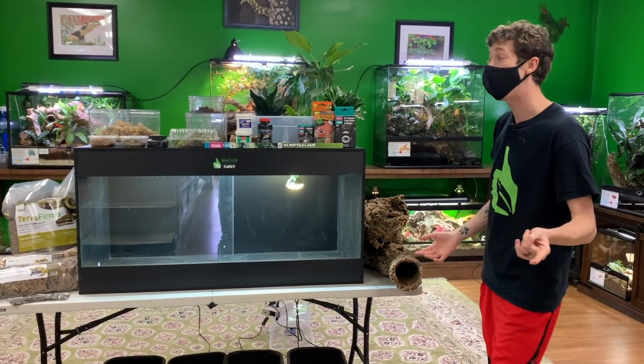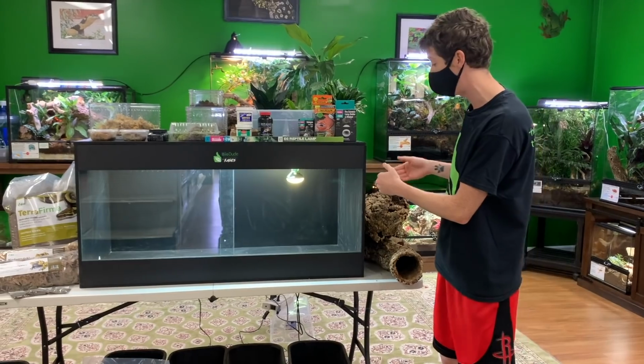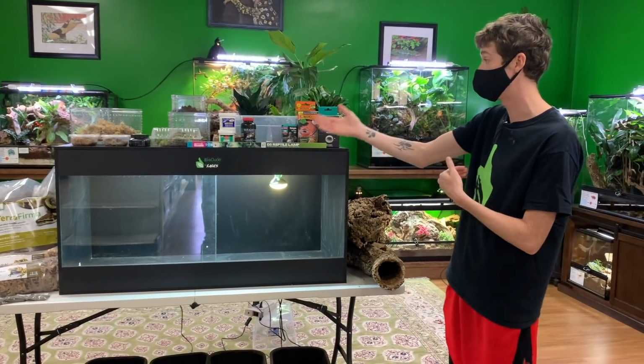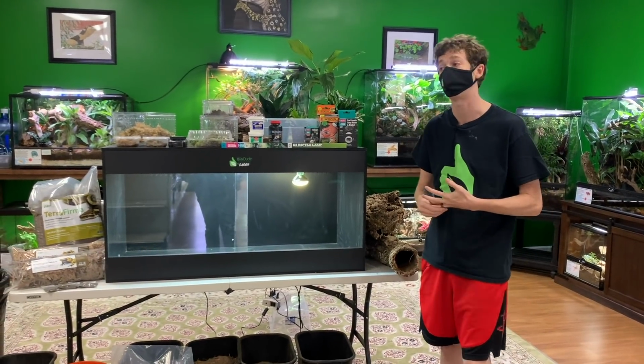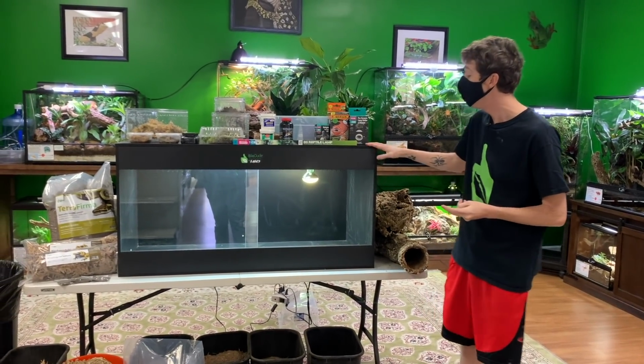At the end of the day, our final enclosure is going to be a 6x2x2 for, you know, once we get larger. But I kind of want to track and see how he does with only having 3 legs, so we're going a little bit lighter in here.